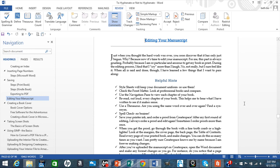Another thing that I do when I'm editing, save your printer ink. I never print out my manuscript. Printer ink is too expensive. It is like precious fuel for some reason. You have no idea why it's so expensive, but it is. Save your printer ink. Order a proof from Create Space.